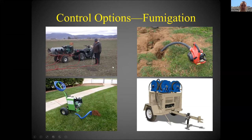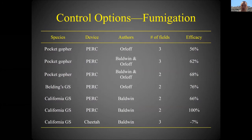There are also a variety of different carbon monoxide producing machines or pressurized exhaust machines that are out there and available for use now as well. We've done some early testing on these devices. We find that they work relatively well for gophers, maybe about 65% efficacy. They work much better for ground squirrels. And in fact, this 66% efficacy value is in really dry soil conditions when fumigants don't work very well. I was surprised it worked as well as it did. In another study where we had ideal conditions, we had 100% efficacy. So I think these devices can work really well for ground squirrels, only moderately well for pocket gophers.